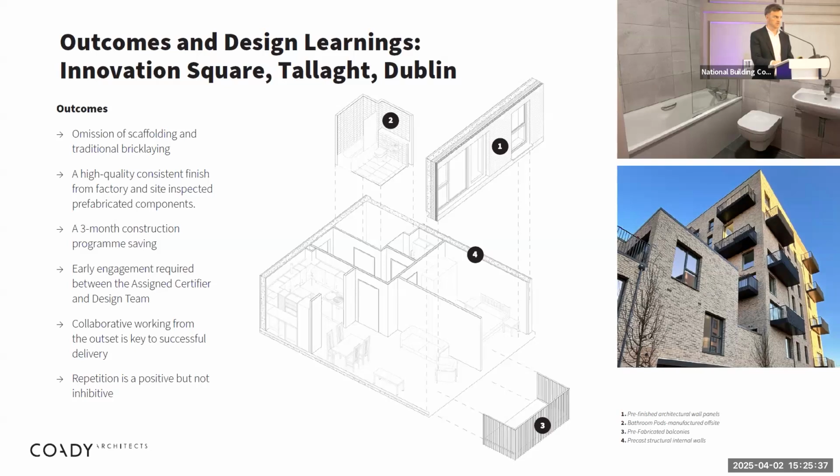There was engagement from all parties across the design team and the assigned certifier to make sure that things were approved and got into manufacture quite early. The collaborative working, as I said, was key to that success. And then the repetition is a positive in design, but it doesn't need to be inhibitive. And I hope some of the photographs that I have now will demonstrate that.